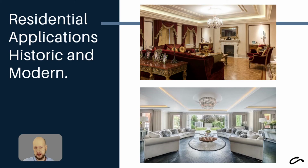Invisible sound is the perfect solution for historic homes wanting to combine an authentic look and feel along with the latest multi-room audio solution. Equally for modern, minimalistic, often acoustically harsh designs, invisible speakers provide the perfect solution, allowing a greater amount of freedom for the interior designer.